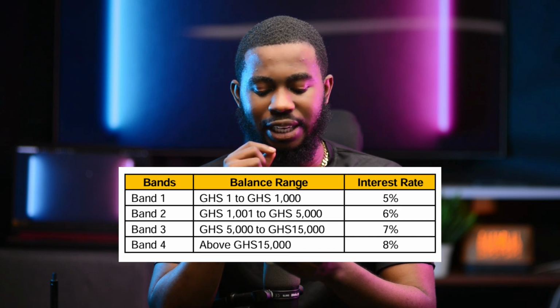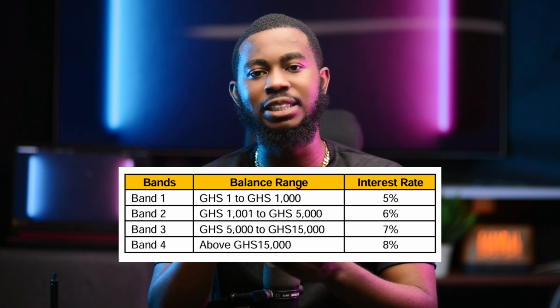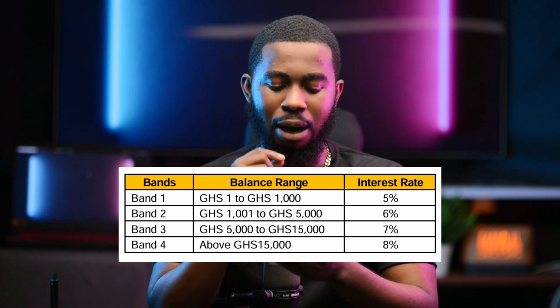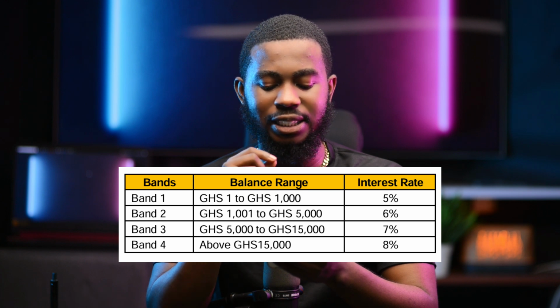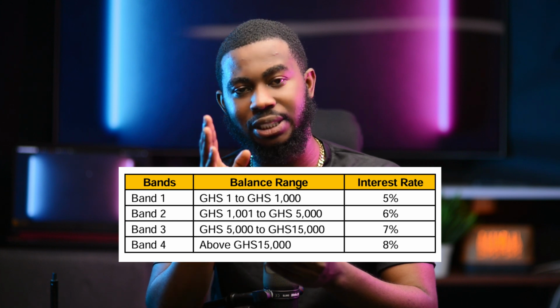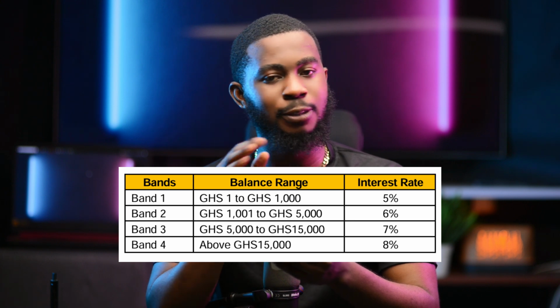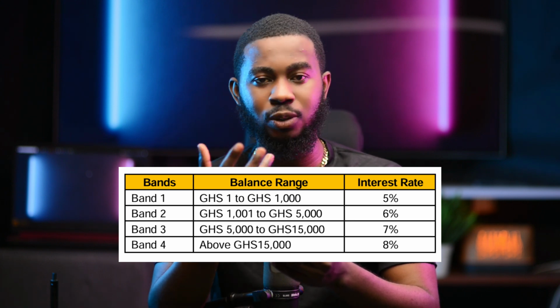Even though the interest is a bit low, at the end of the day, you are going to learn how to save and you are going to enjoy the fruits later. So let's get into it once again. Band 1, from 1 Ghana cedi to 1,000 Ghana cedis, is around 5%. Band 2, 2,001 to 5,000 Ghana cedis, is around 6%. Band 3, 5,000 Ghana cedis to 15,000 cedis, has an interest rate of 7%. And band 4, above 15,000, gets 8%. Even though it's low, it can still do something for you.